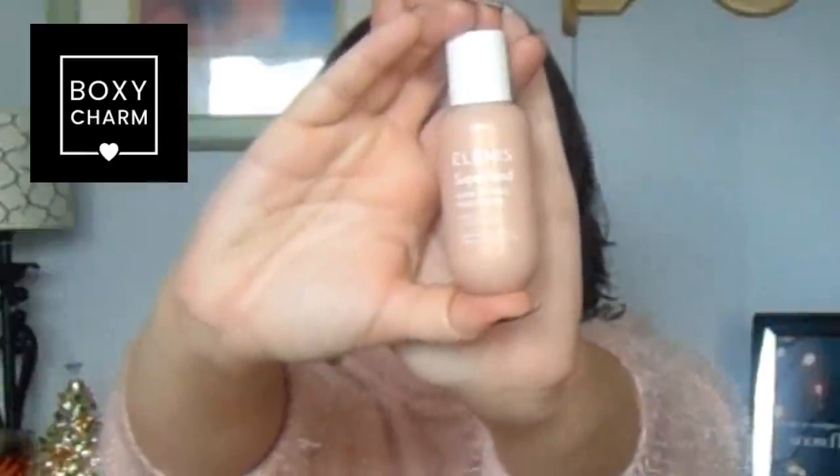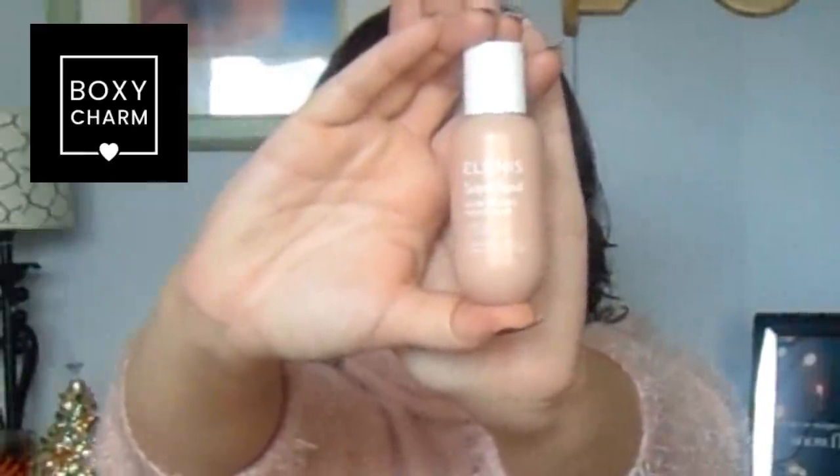To prep my skin, I'm using Elemis Superfood Glow Priming Moisturizer. This is designed to be used as a moisturizer, a primer, or a highlighter. I personally won't be using this as a moisturizer. My skin needs a lot more hydration, and this does not beat my Belief Aqua Balm. However, as a primer, I am loving this. It blurs pores and imperfections while also giving me a glow-from-within look. My skin looks amazing, and I can so see myself wearing this with or without foundation.